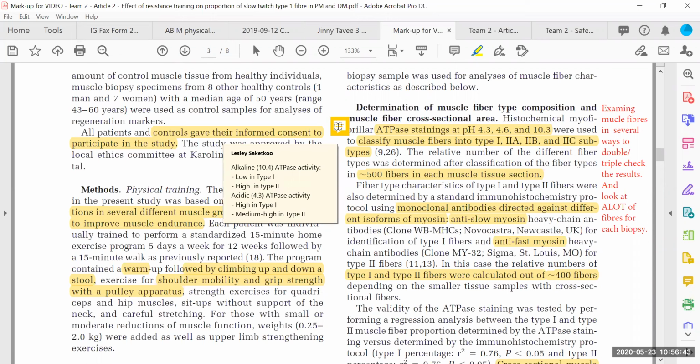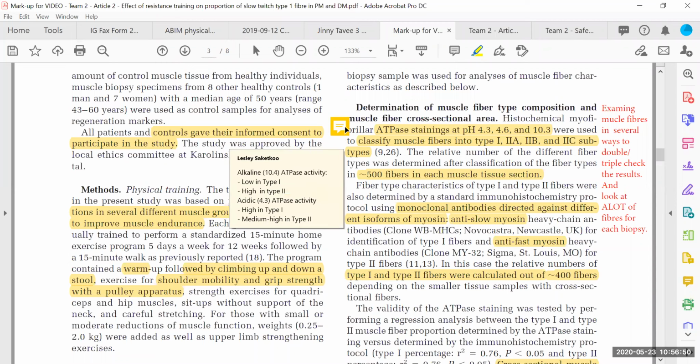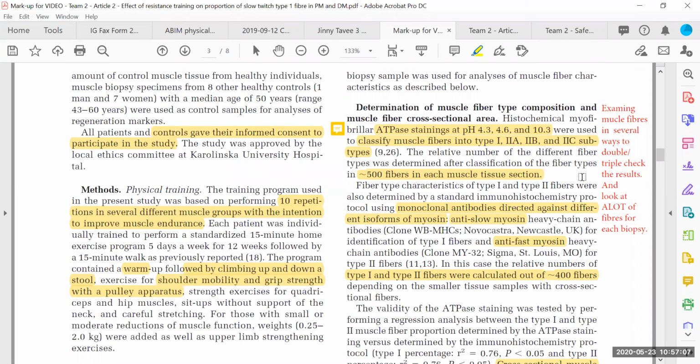But what is helpful is looking at the differences in the alkaline, and then verifying with the type 2 fibers the absence of, I guess, because we're looking to see if it's high. In this case, the absence is what they found, but more on that later. So very robust: when they did this, the relative number of different fiber types was added up only after viewing around 500 fibers in each muscle tissue section, so in each biopsy section.